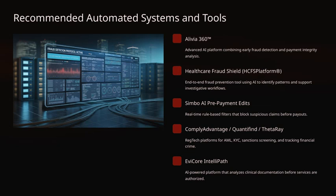Now, let's take a closer look at some of the recommended automated systems and tools that can really enhance our fraud detection and compliance efforts. First up is Olivia 360TM, which is an advanced AI platform that combines early fraud detection with payment integrity analysis. What that means is it helps us catch potential fraud risks early on and ensures the payments we process are legitimate, reducing financial losses. Next, we have the Healthcare Fraud Shield, or HCFS platform.